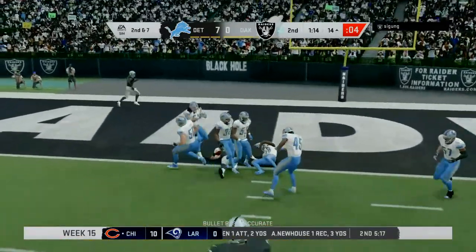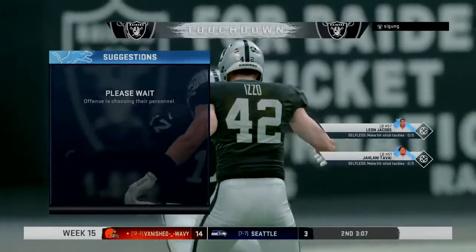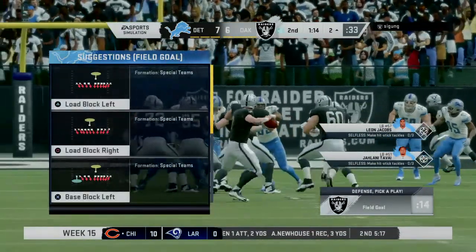This is caught. And he'll take it into the end zone for a Raider touchdown. A 14-yard touchdown as they are now on the board here in the 1st half.